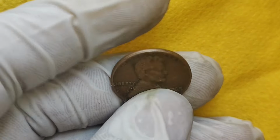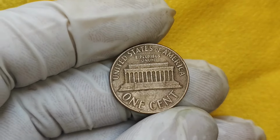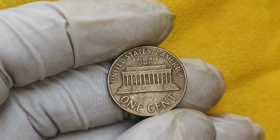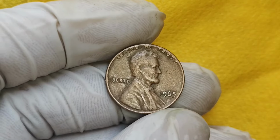So, is your 1965 no-mint mark Lincoln penny your ticket to $1 million? Probably not, but it's a fascinating piece of history and a great starting point for budding numismatists. The real value lies in the joy of the hunt, the thrill of discovery, and the stories these coins tell.